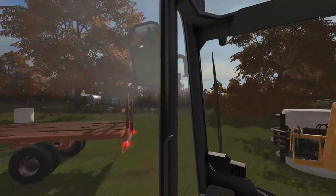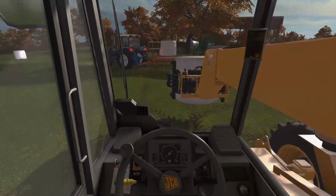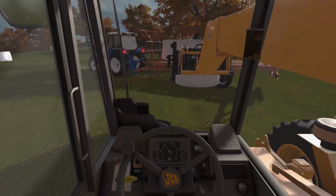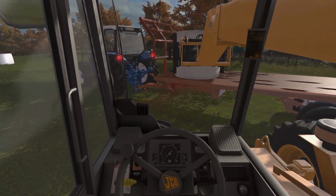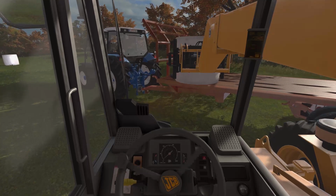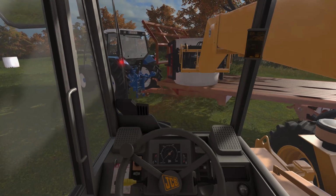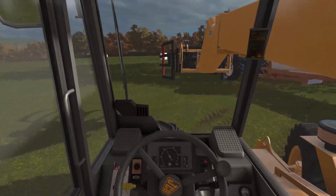But you can see the sun has just come out now. It was a very cloudy morning for the most part, so I really wasn't sure if we were going to get any sunlight at all. Looked more like we were going to get some rain at one stage, but glad that we haven't. We can really kick on here. And we just pull our way back up there. Lovely stuff.